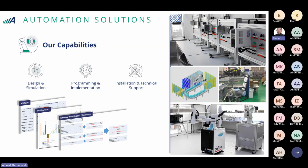So I can summarize our capability. If you have noticed, we have SolidWorks software, we have an aluminum building kit, and we have robotic arms and MiR, which means we are capable of giving you a turnkey solution, starting from design, simulation, programming, implementation, installation, and commissioning.